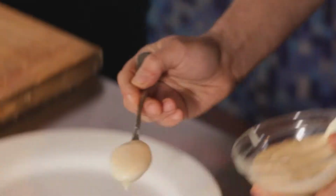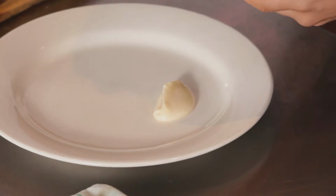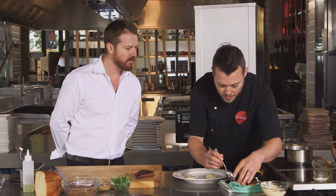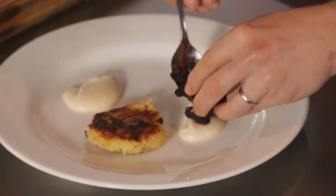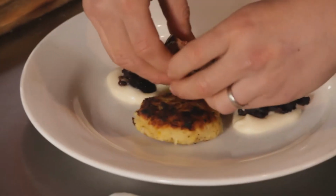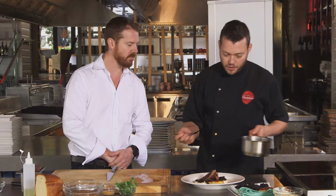Right, so let's plate this dish up. Start with some of this beautiful parsnip puree. We'll put one of these nice rostis on there. And a little bit of black pudding. All right, and then a duck. And so it's beautiful and pink. Just a little bit of our jus over the top.